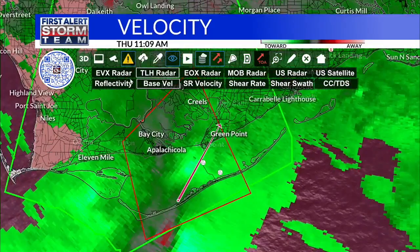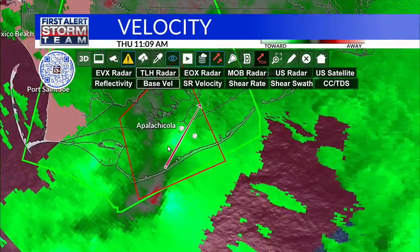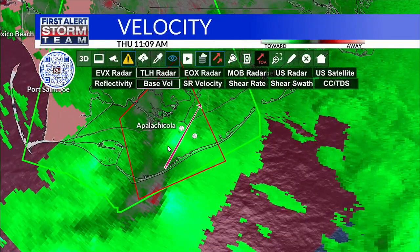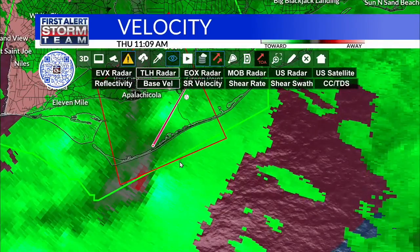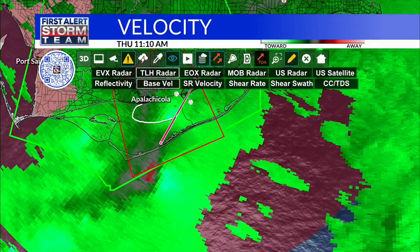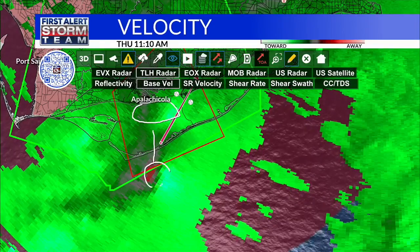Going back to the base velocities here again, seeing this weakening once again, but now transferring the energy back offshore. So another waterspout potentially on the south side of St. George Island now. So that rotation to the south of Apalachicola, that has completely broadened out, and we've now got a new piece of rotation starting to develop.